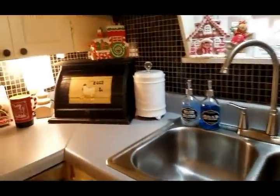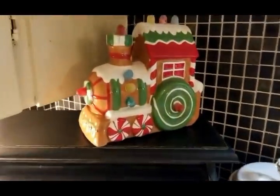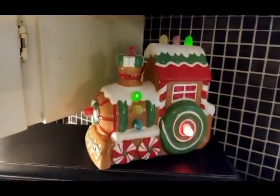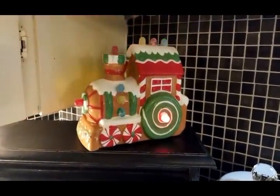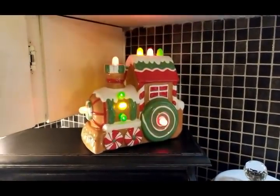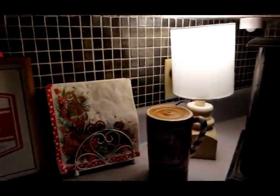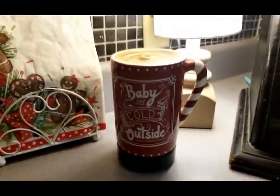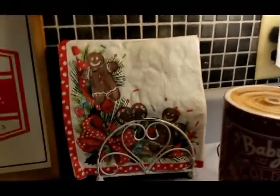So moving over here is my little train. I love this little train. He's got a little button back here somewhere. Just makes me smile. And over here I have the little diffuser that lights up and it has a pine fragrance in it right now.